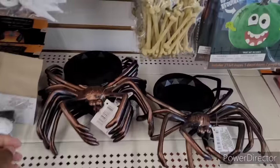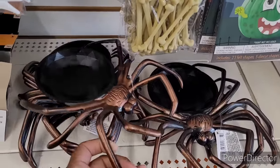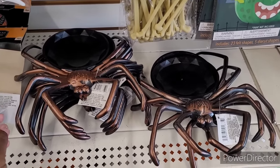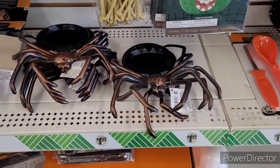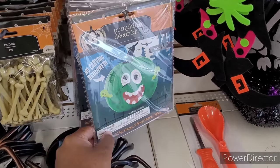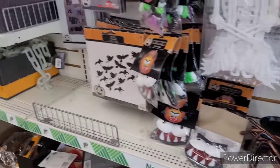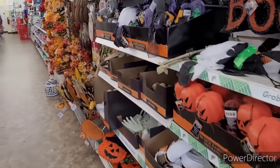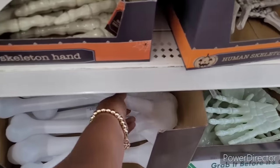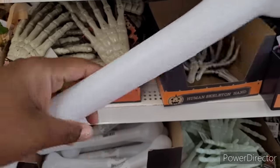All right, y'all, so we're in our next Dollar Tree. Yep, we Dollar Tree hopping today, y'all. So here's a little spider dish right here. I just can't get down with the spiders, y'all. I don't care if they glitzy glam or what. Nope. Here is some pumpkin decor kits right here. Alright. Ooh, these some big bones. Goodness.